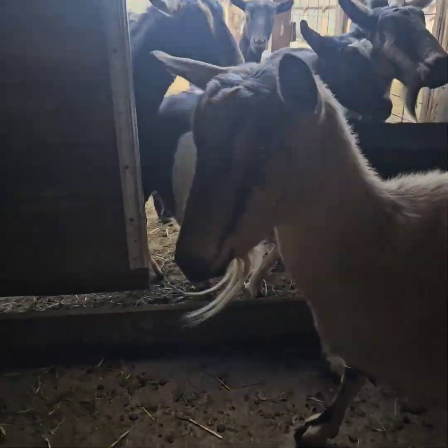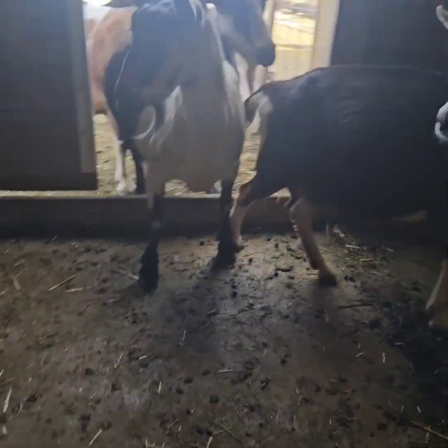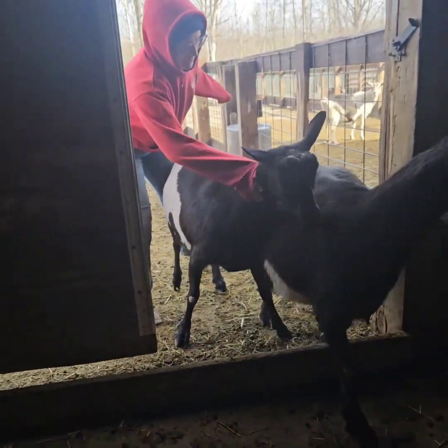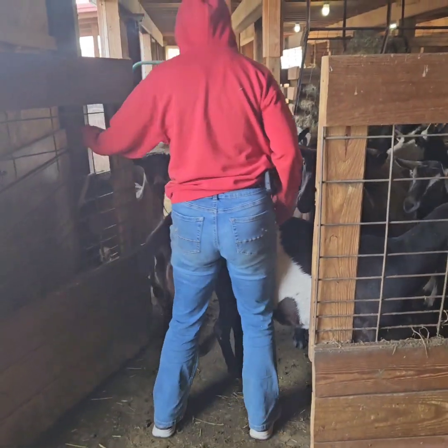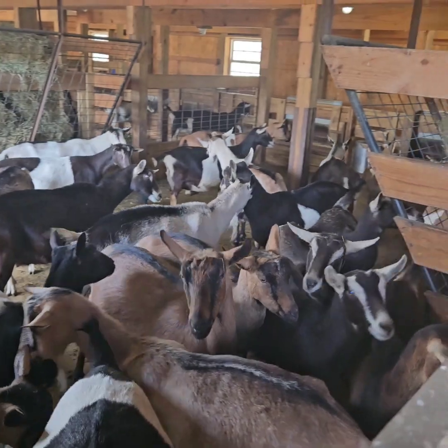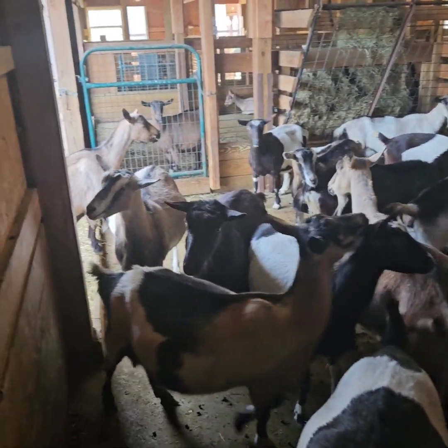Alright, here we are in the process of getting all these girls to go into the correct pen instead of moving out like Trinity did into the wrong pen. But we got most of them without too much of a hassle. It is almost time to get all these girls fed, and so they are all waiting in the stall for dinner to be served.